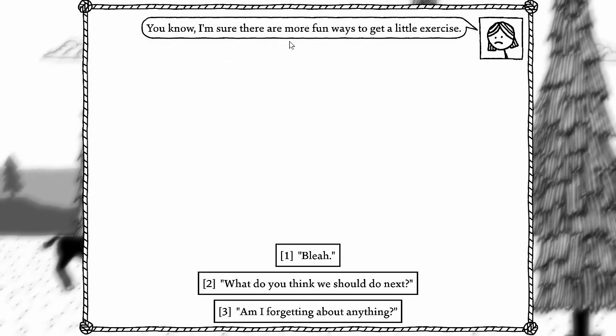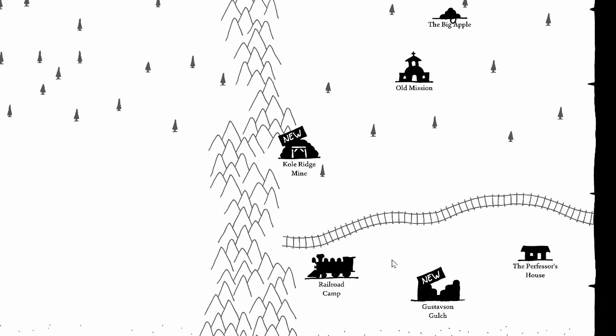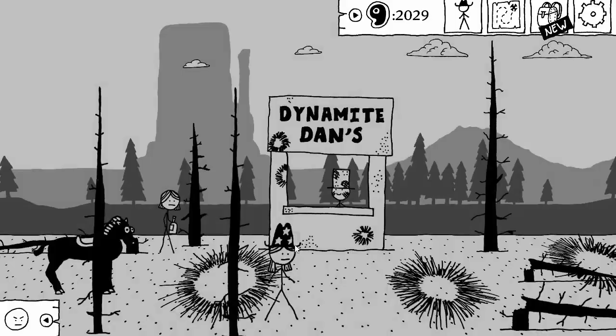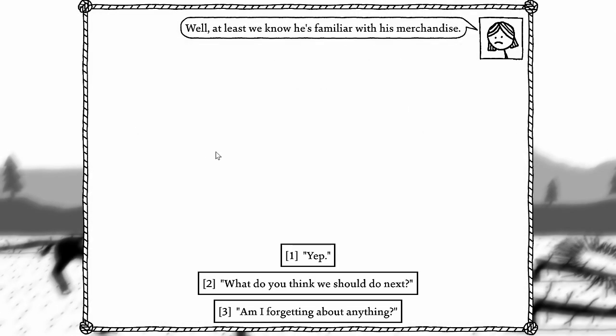Now, I'm sure there are more fun ways to get a little exercise. Okay, back to flyer for a dynamite store up north. It's charred around the edges like it got blown here by an explosion. Mark the address on your map. Describe new location. Dynamite Dan's Discount Dynamite Dare House. Go there now. What does she say? Well, at least we know he's familiar with his merchandise.